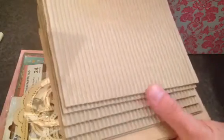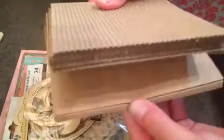And then there were a bunch of these corrugated cards to alter. I had one made a card for my in-laws' anniversary one time when we were out visiting. And I needed a card, and I knew Rebecca to the rescue. I could pop into her craft room and she said, oh, use one of these. It turned out so great and it was so nice and sturdy. And she's given me some more. So thank you so much.